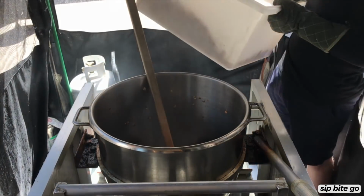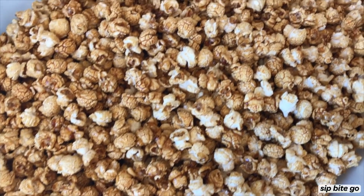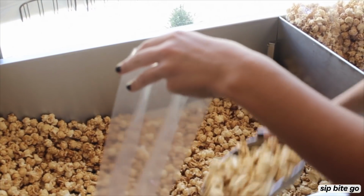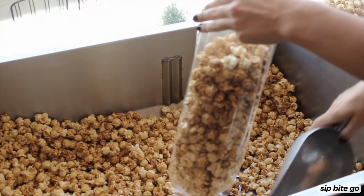Once a big, huge batch of kettle corn is made, it's poured into a really large bucket and then brought inside Miss Hannah's Gourmet Popcorn to be seasoned and prepared into bags so they're ready for customers who come into the shop all day long.